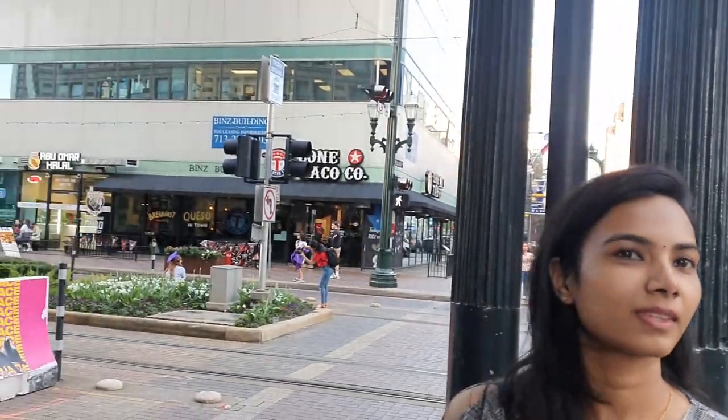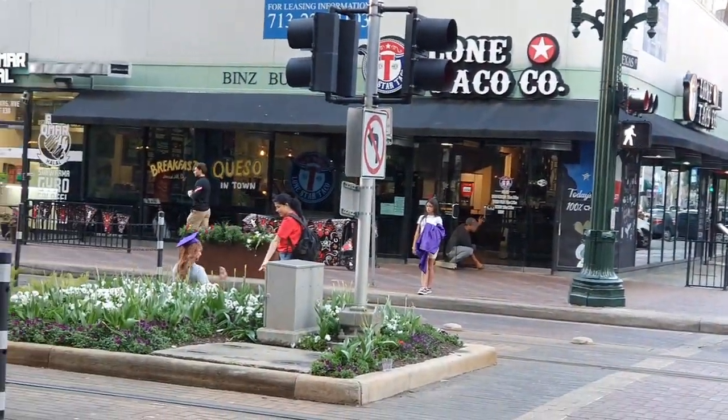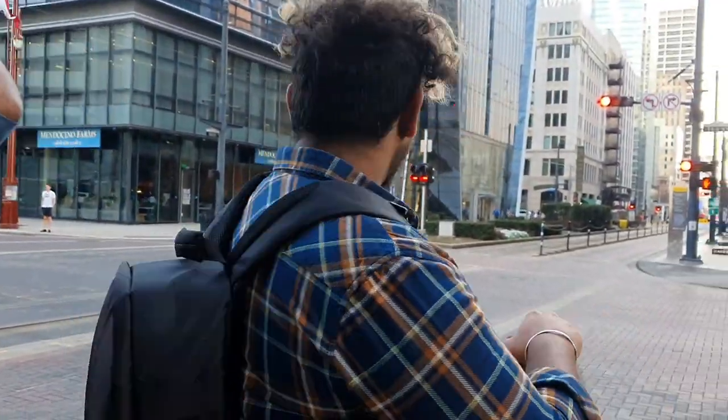Another photographer competition for Donnie. Let's see. Yes, she's quoted than Donnie. The Texas flag.